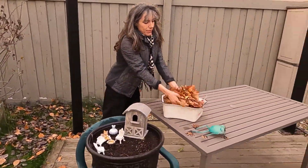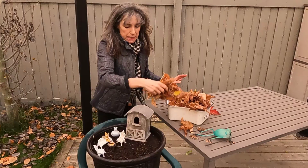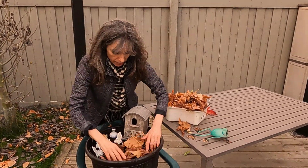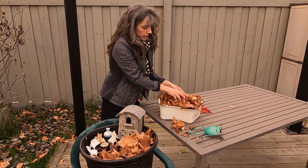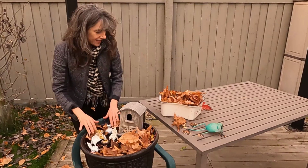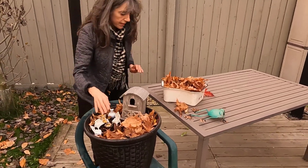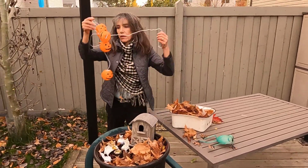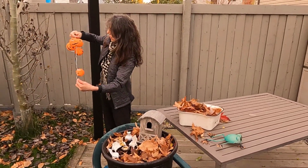Yeah, so let's put them in an intermediate station. We don't know how much we'll use. This is looking lovely. Okay. Then you can have some Halloweenish decor.